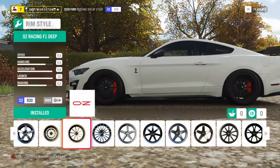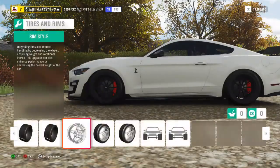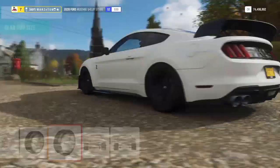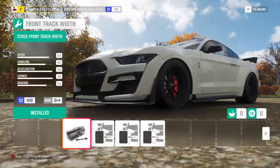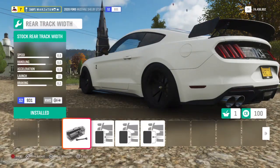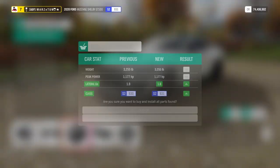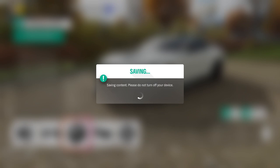And wheels, I got these OZs on it. Real nice deep dish wheels. They look really nice and aggressive on the vehicle. And left it alone, of course, with the size. And then if you guys want to put some spacers just to make it look a little bit more aggressive, you guys can. Let me put the spacers there just to make it look real aggressive. And that is it. I left the spoiler on there. It looks really nice on the car, so I just left the spoiler on there.